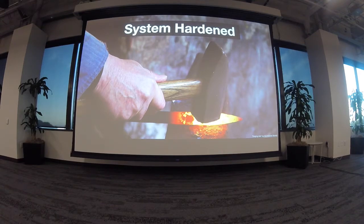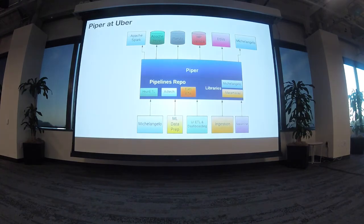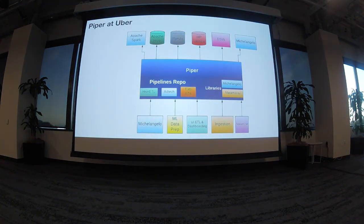So this covers our re-architecture efforts, and I'll talk about how our system fits in at Uber. This is a diagram of the ecosystem around the workflow orchestration tool. In the center is the Piper platform. On the top are all the different services that we connect to, which includes Apache Spark, Apache Hive, Presto. Our data warehouse is HP Vertica.